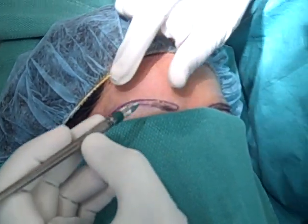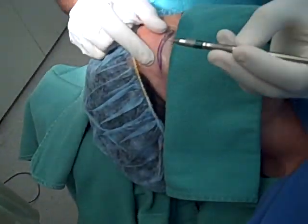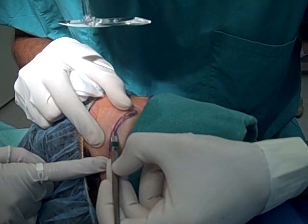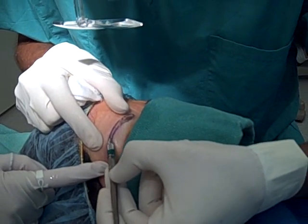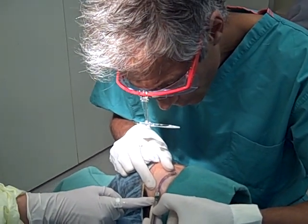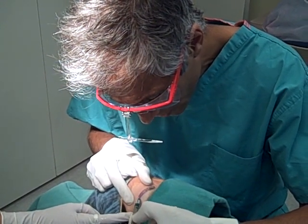And the way I do these procedures is I use a very tiny recipient site blade, which is 0.5 millimeters. And you can see that I make these very tiny recipient sites placed totally flat to the surface of the scalp, or the surface of the forehead, thus allowing me to place the maximum amount of hairs into each eyebrow for the most impressive results.